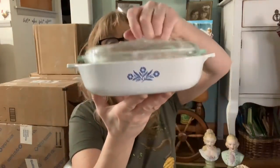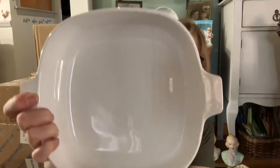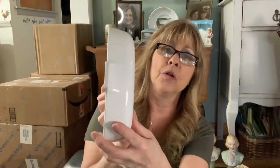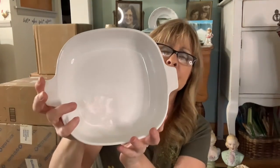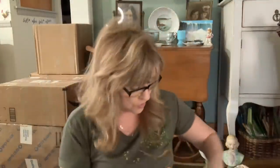And this one is probably a 1 quart. Got the lid. It just says 8 inch. An 8 inch casserole. It's probably like maybe 3/4 of a quart, a quart, I don't know. But it's number P9B.